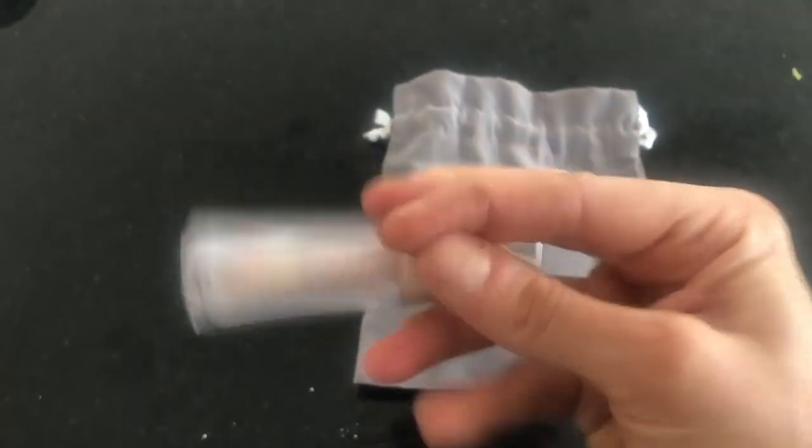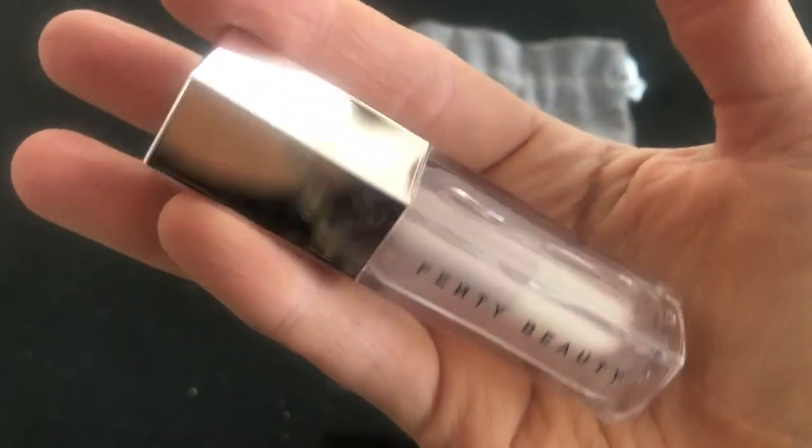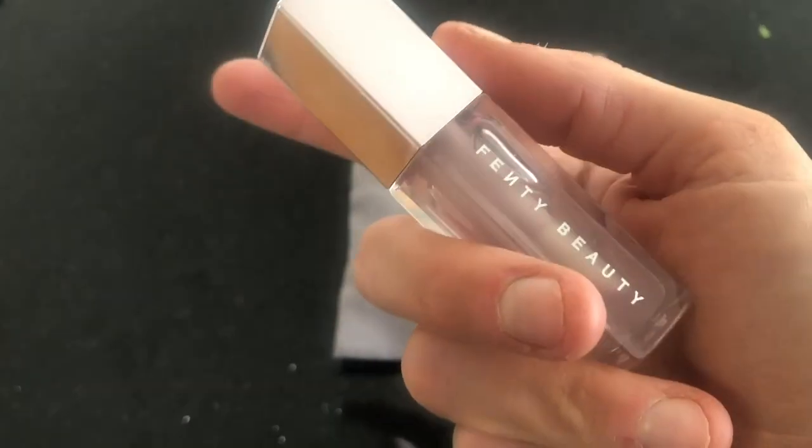And then another thing that I'm totally obsessed with is actually the Fenty Beauty lip gloss, the clear one. You guys have to try this one on. You guys can see it. I mean, you need the smallest amount, and it makes your lips look so plump. It's incredible. You guys can see it. I mean, so good. So come with me so we go shopping together, okay?